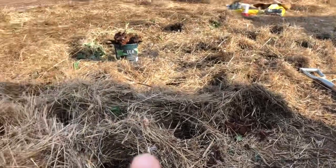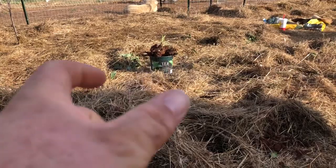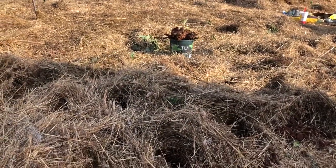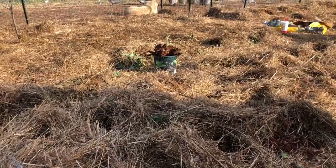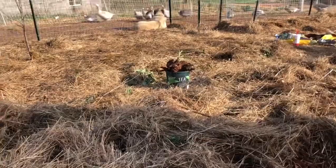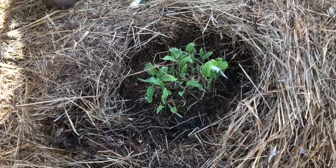But it's great. And I split all those little crowns up, and I've got that, I don't know what that is, 1 gallon. Yeah, it looks like a 1 gallon pot, and it's full of divisions. I'd say there's probably 20 in there, and I could make a lot more if I wanted to. I'm probably gonna get, I don't know, 20 or more divisions out of here. I mean, I could do fewer.